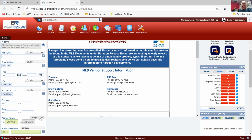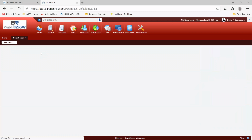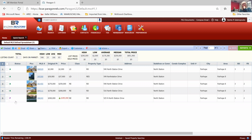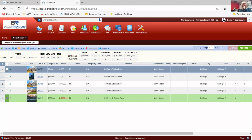So I've got the subdivision, and I want to know what's listed and what's sold. And I've got 5. Do you go back 3 months? I'm going to look and see what they have. This one only has 5, so I don't have to change the date in it, but you can go to the huge search, which will let you put in the dates. But this one, I've got 1 pending. I got a lot of actives to choose from.